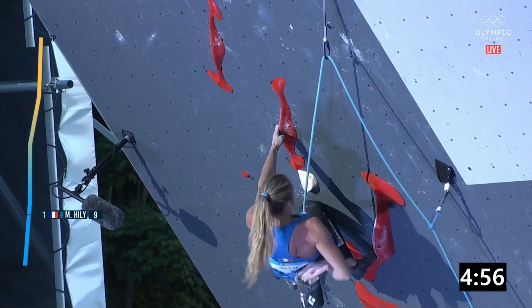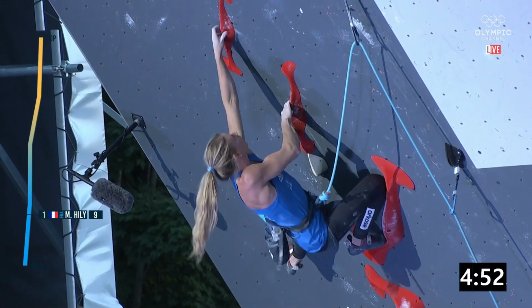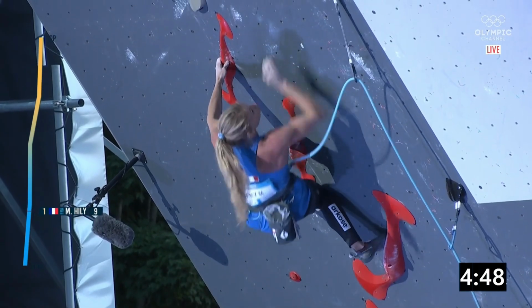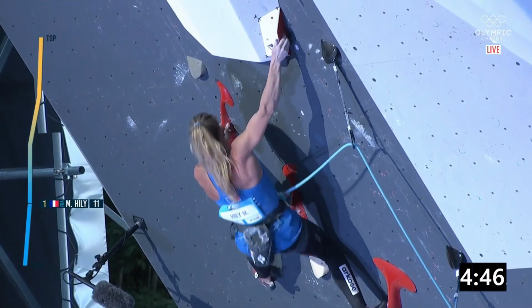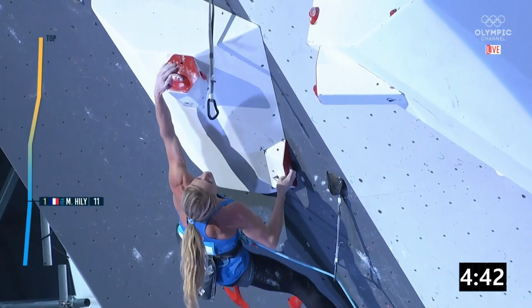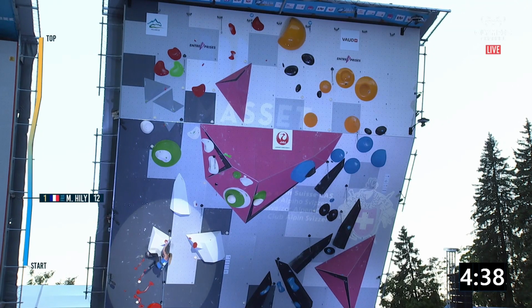I think the key for the bottom half of the women's route is to get to this mantle not pumped. Yeah, looking pretty comfortable so far. Up she comes. Now, this is the beginning of the mantle sequence, because eventually she'll have to be stood up on the top surface of that volume.